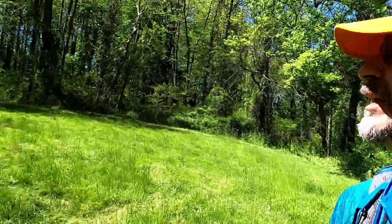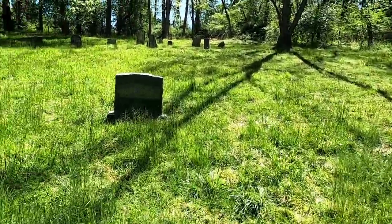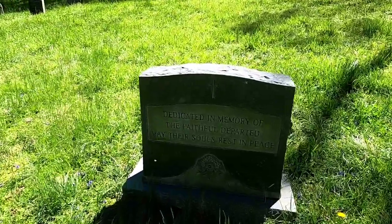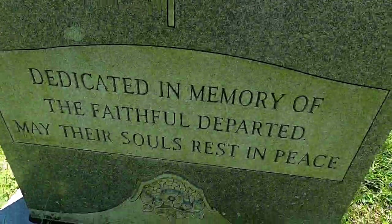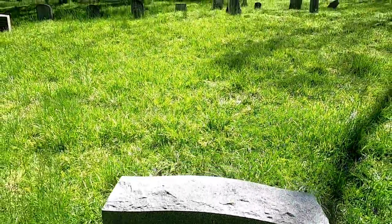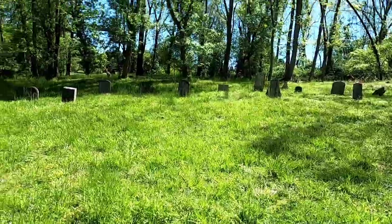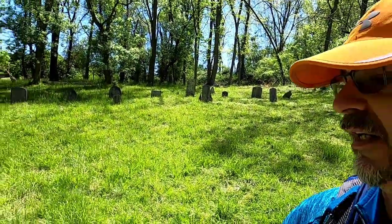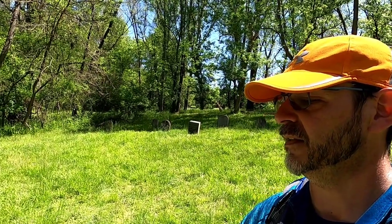And what ghost town wouldn't be complete without a cemetery? St. Mary's Cemetery, dedicated in memory of the faithful departed. May their souls rest in peace. A lot of tombstones up here.